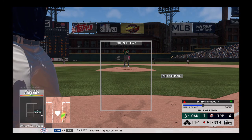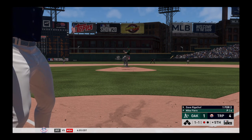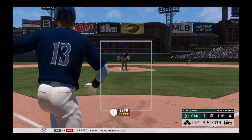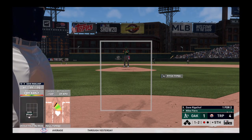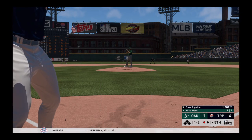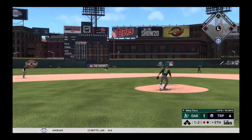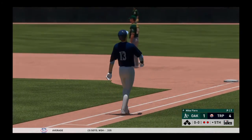Got him to miss the breaking ball there. Mike Diddy sent packing to start the bottom of the 5th. Tried to crush that ball and now perhaps needs to shorten up with 2 strikes. Line to short, but gobbled up there, and there are 2 away.